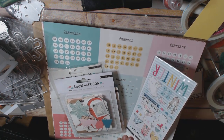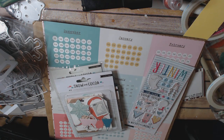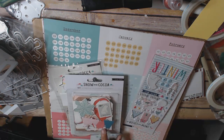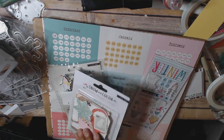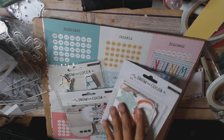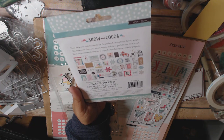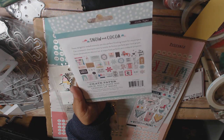I cannot remember exactly how much it was. It was a good price, maybe $8.99. I don't know. Maybe $6.99, $8.99, $9.99 plus shipping. So maybe it's $15, $16. It wasn't bad because of the ephemera. If you try to buy the ephemera, it's pretty expensive right now. But this is what it included. You got the Snow and Cocoa ephemera, which I do not have, and the ephemera I love.